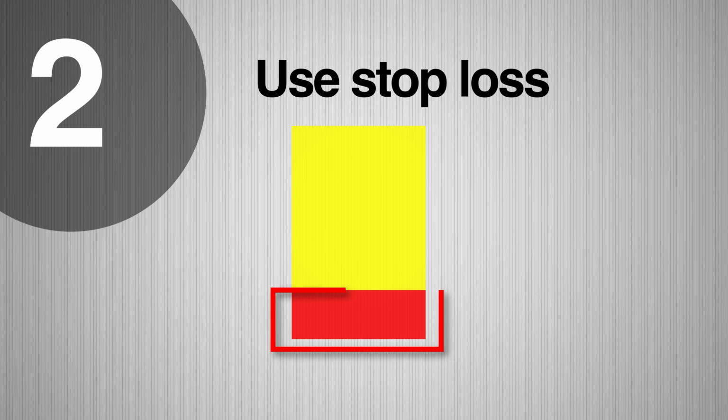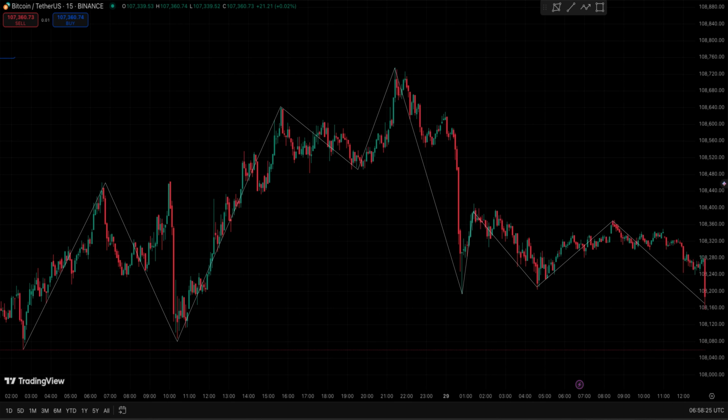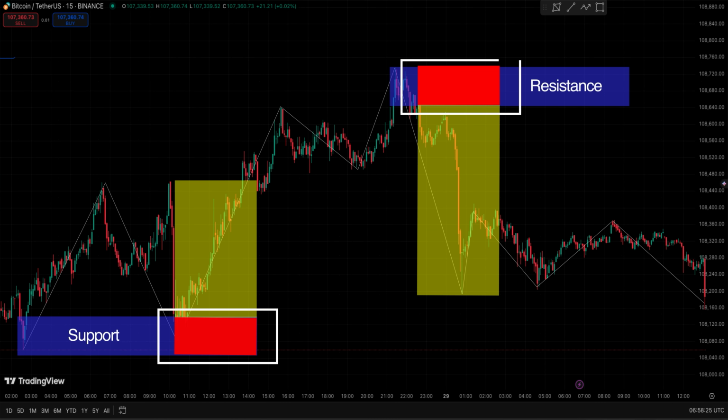Second, use a stop loss, always. No exceptions. Place it at a logical level, like just beyond the most recent swing high or low. If you're buying at support, put your stop loss just below that level. If you're selling at resistance, set your stop above it. Stop should make sense based on structure, not what you're feeling.